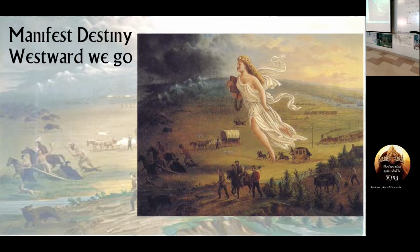Remember, after the Battle of Tippecanoe in the War of 1812, what did citizens of the United States start calling themselves? Americans. And what it meant is we're going to become a continental nation. What does continental mean? Across the entire continent, sea to sea, Atlantic to Pacific. It's our continent. We have been ordained to move westward.